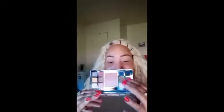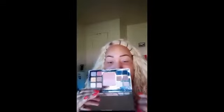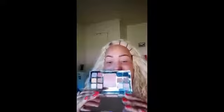Because what I'm thinking about doing, I'm going for something a little more dramatic. Something, I don't know, we'll just see. Something a little dramatic. And I know that these few tones here is what I'm looking at right there on this side of the palette. So, yes. So now we can begin, okay?